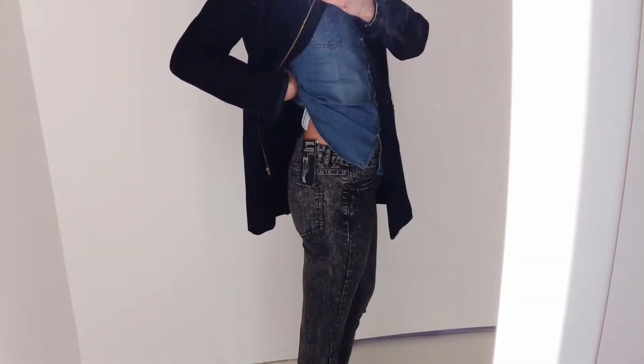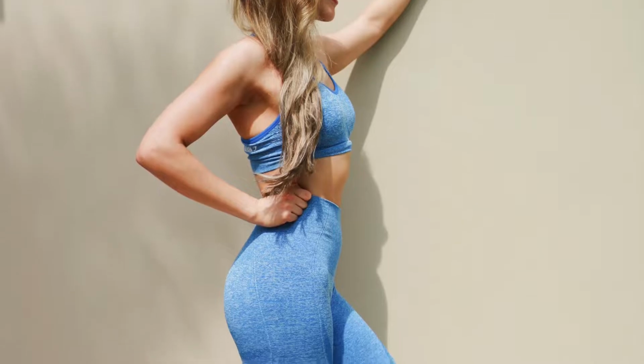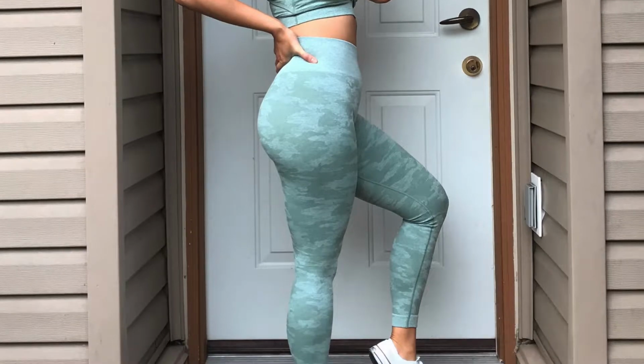Just to show you guys, this was my glutes before I first started getting into the gym, before I got into weightlifting, and this was my glutes right before I started bulking last September 2018. And this is my glutes just about a couple weeks ago when I first decided to start cutting.